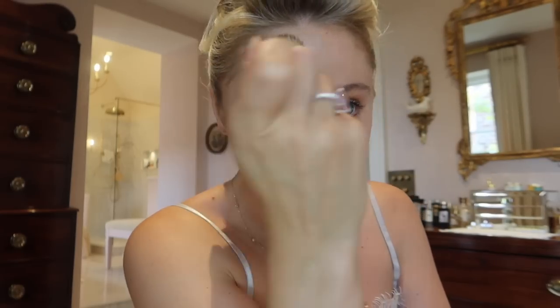Right, I'm looking somewhat a little bit like a ghost now, because that again is slightly too light now that I have a slight summer glow.